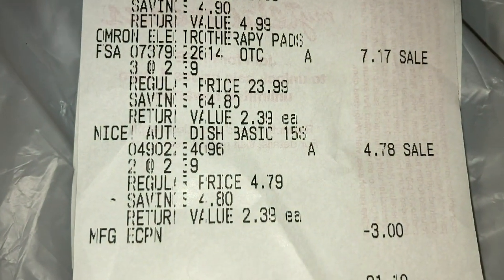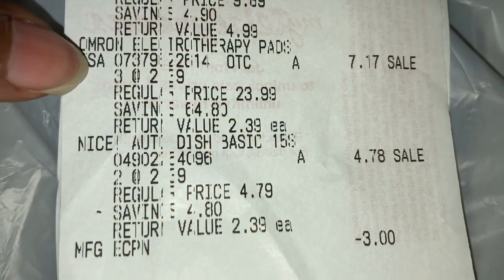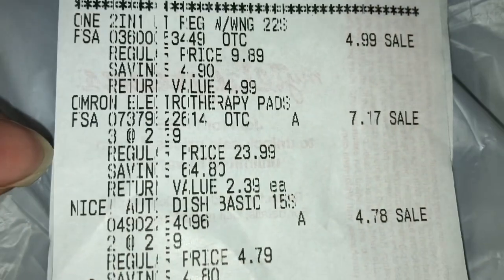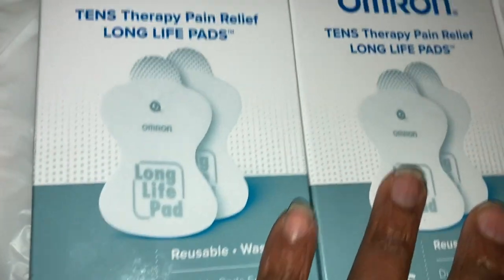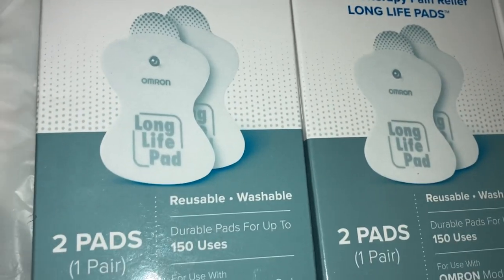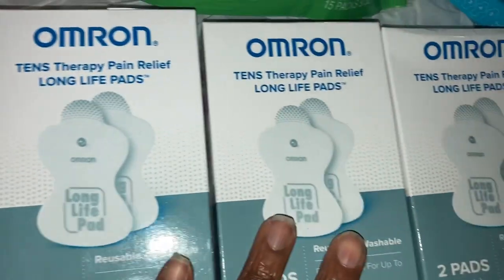All right, so you guys saw my pictures from Fetch and Ibotta. Now, the next item, it says $7.17, but that's for a quantity of three. I got three of these Omron. I'm not sure if I'm saying this correctly because I don't even know what these are, but I did see the device in the store and you guys saw that as well with me.